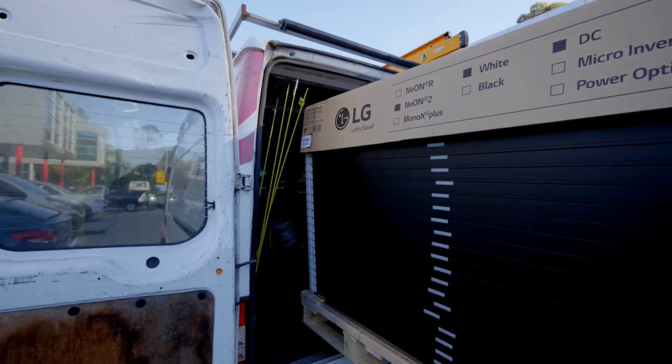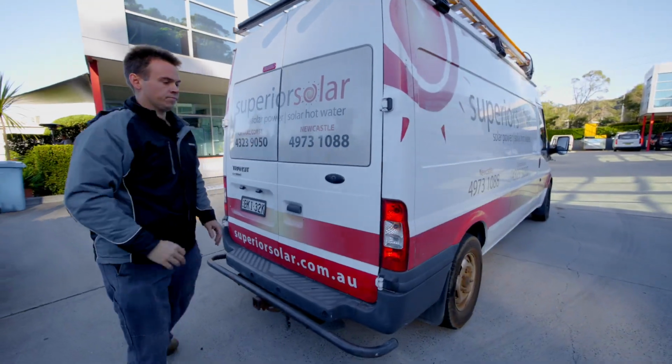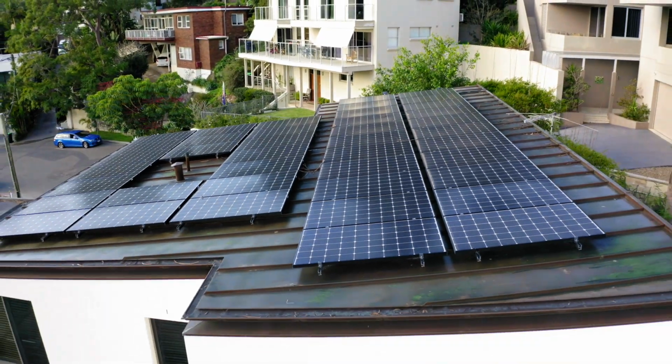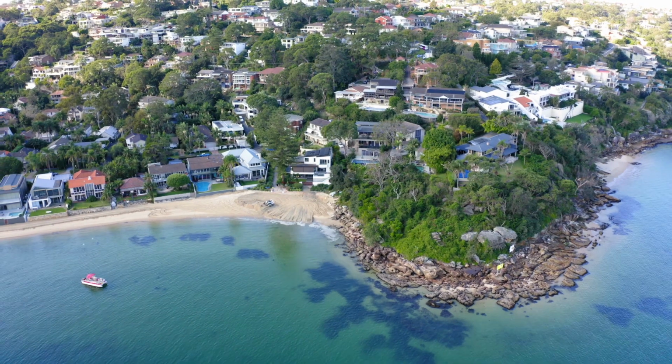Choosing quality, looking for things like brand names. We're selling LG panels, which are a quality brand, proven performance, great in low light, excellent on hot days. You want to deal with companies like LG who have a diversified business, have been in operation for many, many years, and that's what you have to look for, in our opinion.